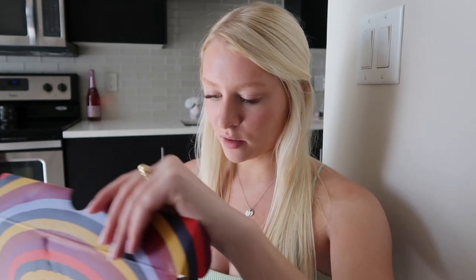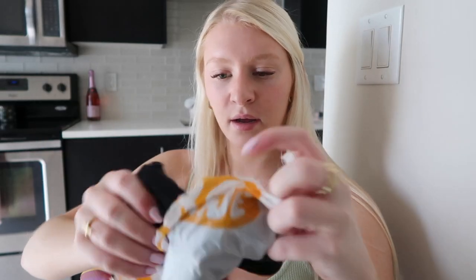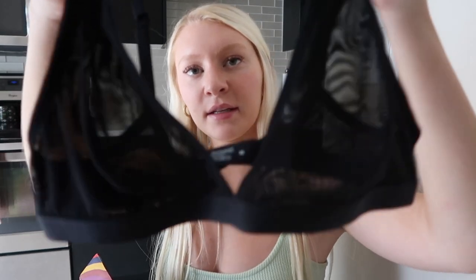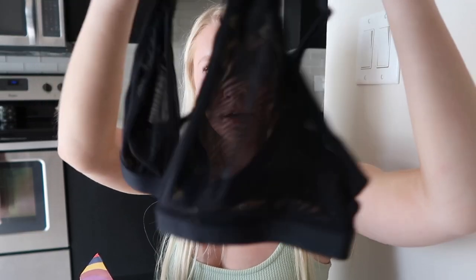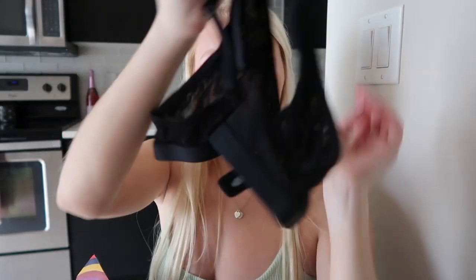And I'm pretty sure they're a lingerie brand. So I think they sent me a bralette and underwear. Okay, it's black. I don't ever usually wear black, so this is new for me. This is what the bralette looks like. It's a little mesh bralette, triangle, clasps in the back. This is kind of cute. I like that. And then I think the bottoms are matching.